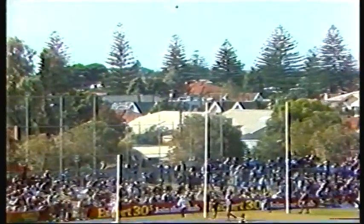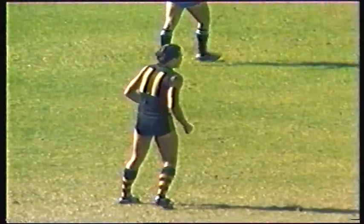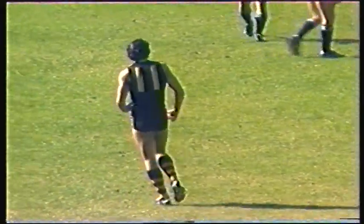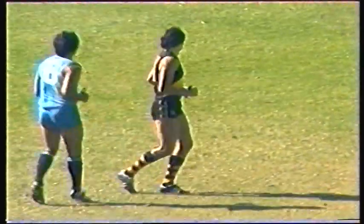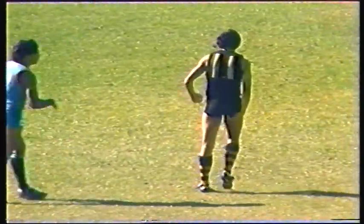Tony Hall's kick, same as has been the pattern for Glenelg so far, not allowing enough for this wind, which is quite strong towards the northern end. Yet another point for them. 4 points to Glenelg, 4 shots. They trail, oh, in fact, they're 1 point up on Sturt now, 3 points.